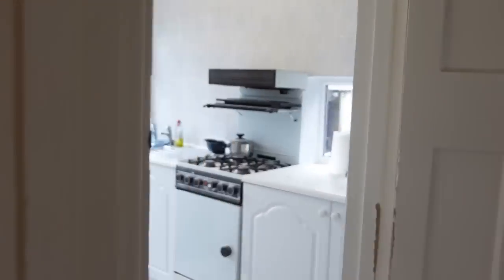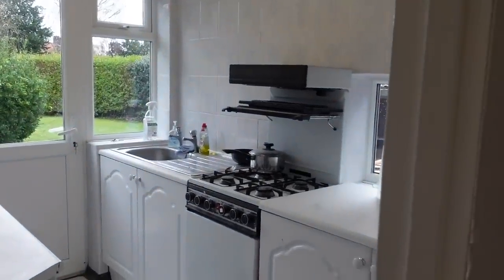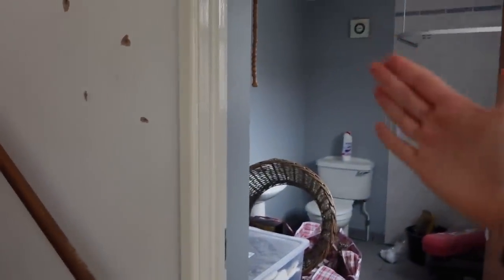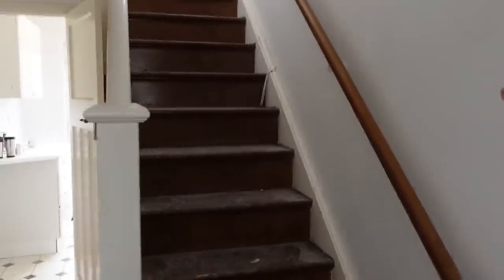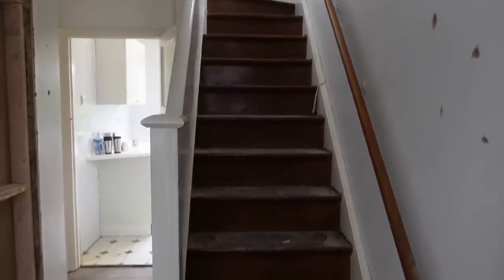There have been no changes in the kitchen, obviously, because that's a whole other project that we will be starting at some point, maybe spring, summertime. Same with the downstairs bathroom. That's going to be completely knocked down and rebuilt. This whole side of the house is going to be, because this is an extension already, so this will be knocked down and completely rebuilt, and there'll be a whole extension that wraps around the side of the house. But that's something I can show you all and discuss in further detail much later down the line.